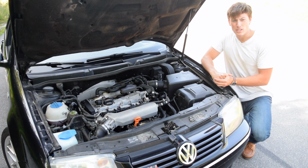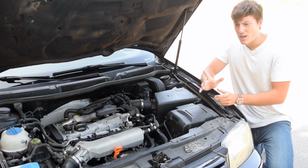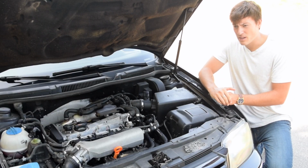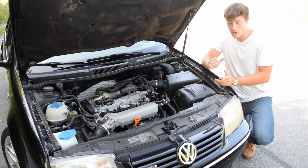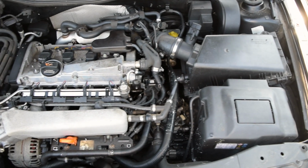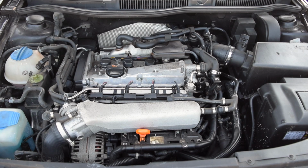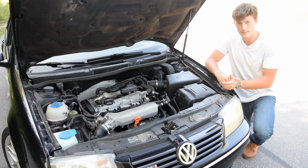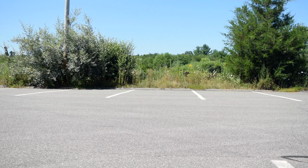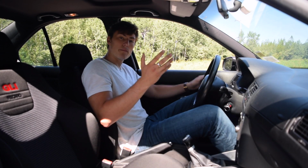This elite model of the GLI was also outfitted with the 7-liter, 427 cubic inch, wait a second, I think I might have messed up there. This elite model of the GLI was outfitted with the 1.8 liter turbocharged inline-4 engine, good for 180 horsepower and 173 foot-pounds of torque. This one's breathing a little bit easier due to a muffler delete. And that engine, of course, is mated to this 6-speed manual transmission.